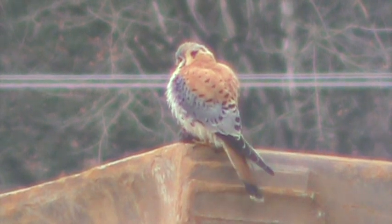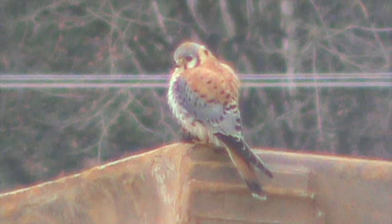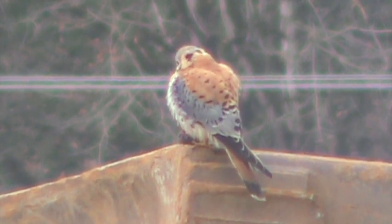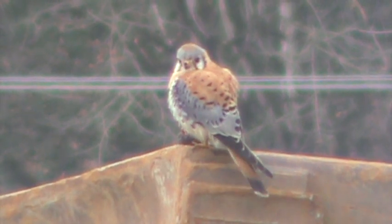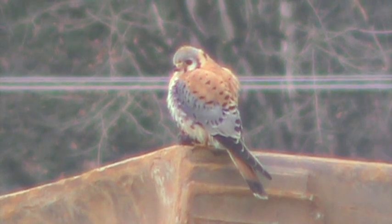What a gorgeous guy. We saw the female about 2 weeks ago, but we haven't seen her since. But the male is always around here defending the territory and hunting. I suppose that's to keep the other males out from setting up. But anyway, we're going to keep an eye on this little guy, and maybe we will find their nest. He is really handsome, looking over here at all those wonderful colors.